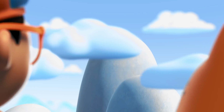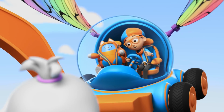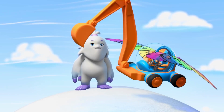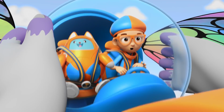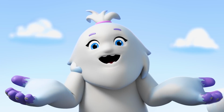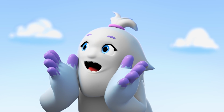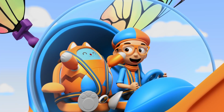Hey, it's the mountaintop. Yeah, we made it! Oh, whoa! It's so windy up here! I got you, Blippi! So, what is the name of this mountain? It's Tamalangma! Oh, you call it Mount Everest.